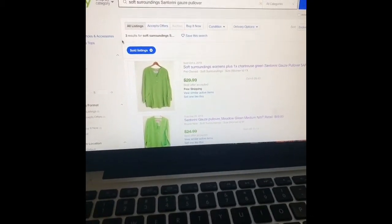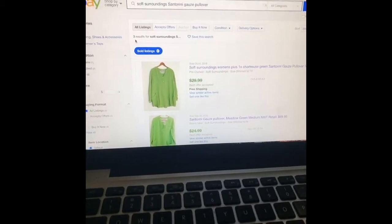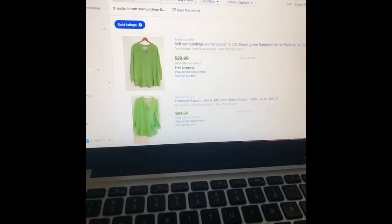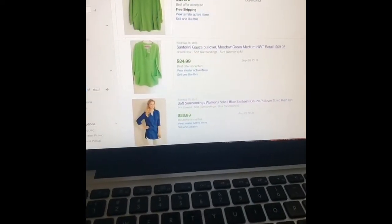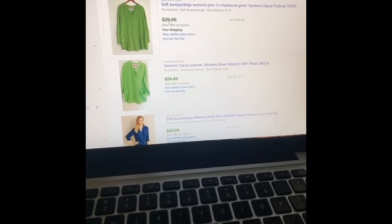These are the amount that have sold of that style name. So let's look at them. That's pretty good. 6 are for sale and 3 have sold. That's a pretty good sell-through rate. I would pick it up if you weren't sure about it. So let's see. There's a 1X green that sold for $29.99.